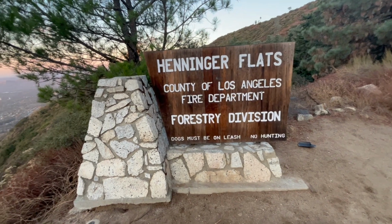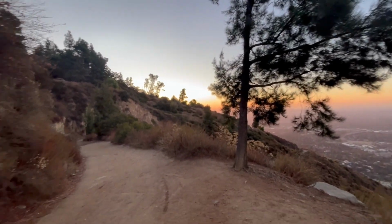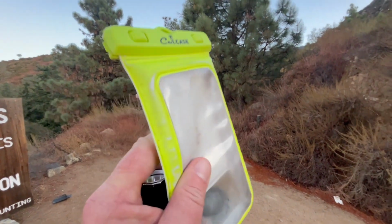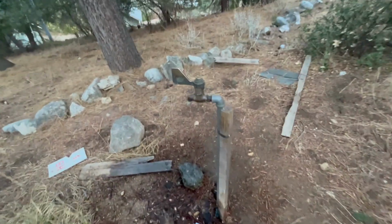I'm at Henninger Flats right now, and yeah, very beautiful views of Los Angeles. The sun isn't quite up yet, but it is bright, and I'm gonna go here, top my water off, which I didn't start with full, and keep going up. It's good to refill water. There's a station here and a little outhouse, and then another station here. So Henninger Flats, reliable water spot.